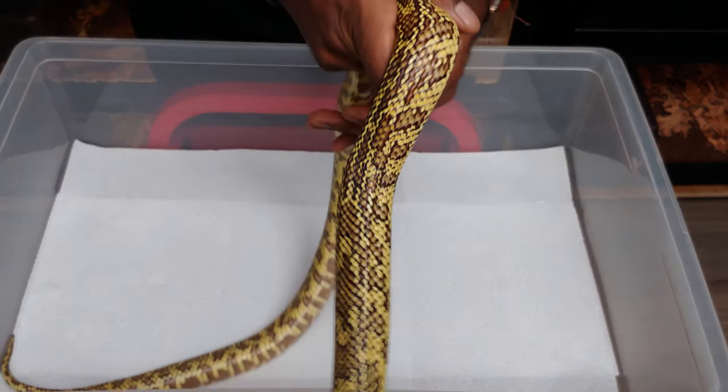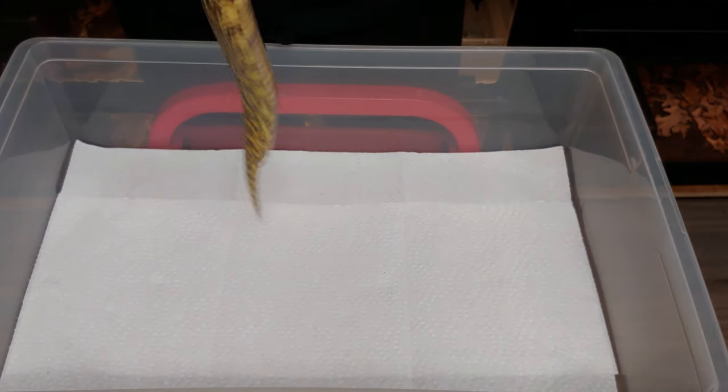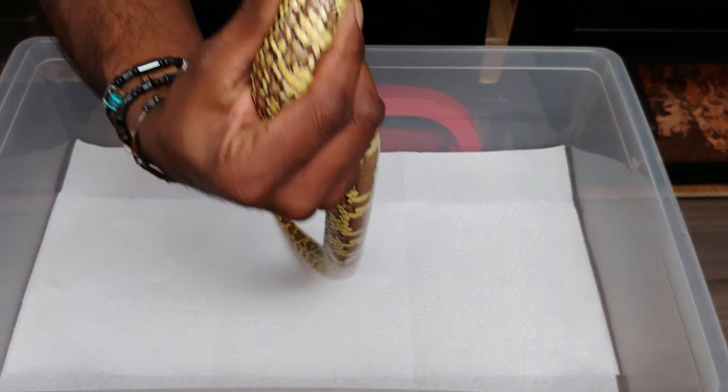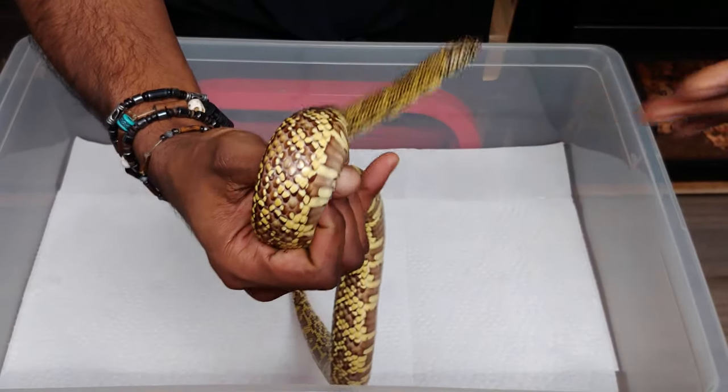Okay, sweetheart, relax. Now, can you see that, if I focus close enough? Are you trying to eat me now? It's probably King Snake, I tell you.